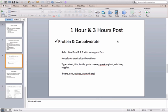Type, we're looking at meat, fish, lentils, some goat's cheese like grilled halloumi, Greek yogurt. You can mix that in with a little bit of linseed or something like that, which will give you good fats as well. Wild rice, brown rice, vegetables, beans, oats, quinoa, and amaranth. Okay, so those sorts of carbohydrates, the ones I mentioned there latterly, okay, really, really good.